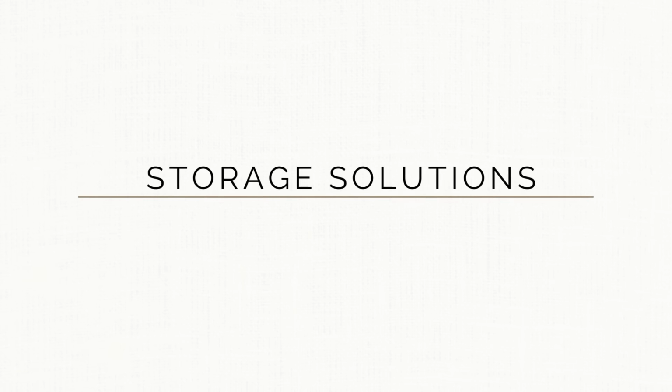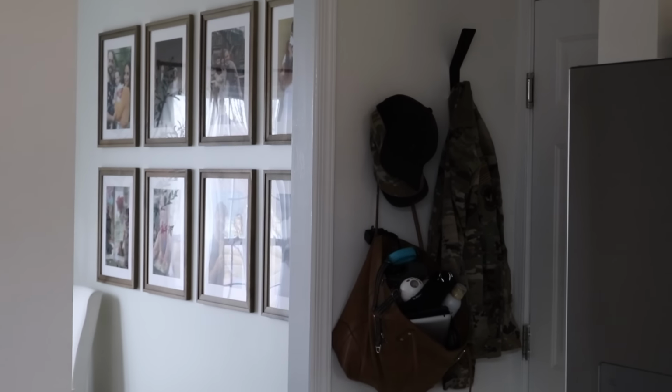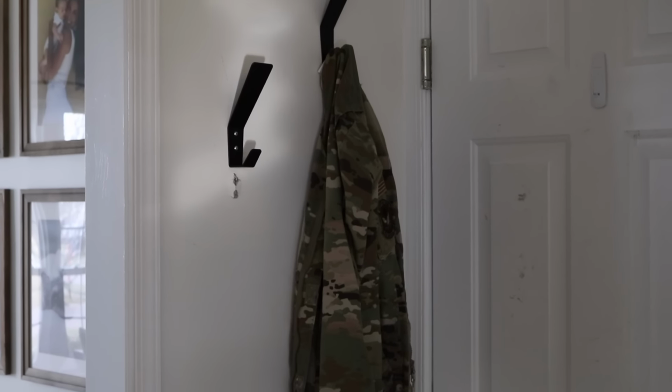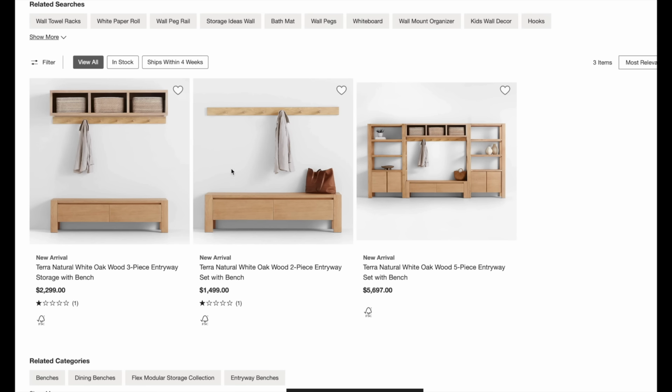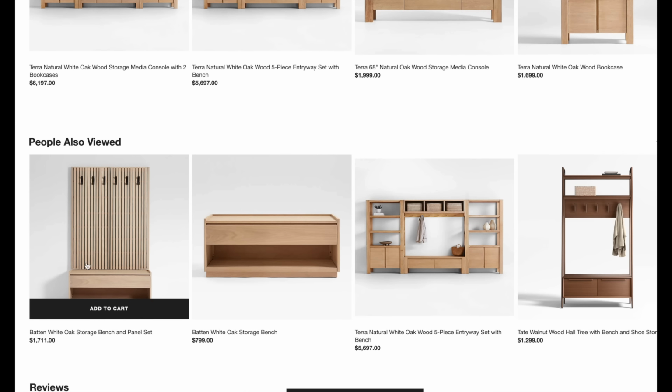However, an area of my house that's definitely not looking so chic right now is the point of entry from our garage. It's just a drop zone. There's always just shoes and bags and everything is just overflowing in this area because there's not a great storage solution. So I was looking at Crate & Barrel for some inspiration for some entryway storage solutions where you can pick and choose the pieces that you want.